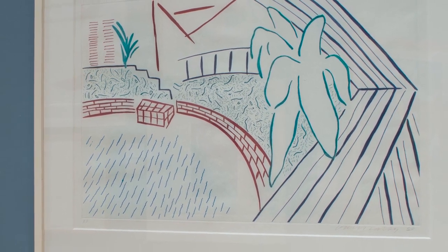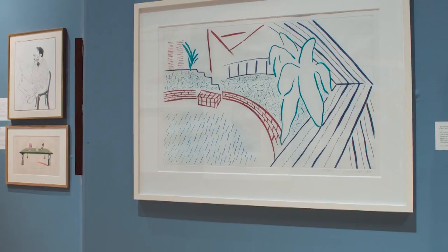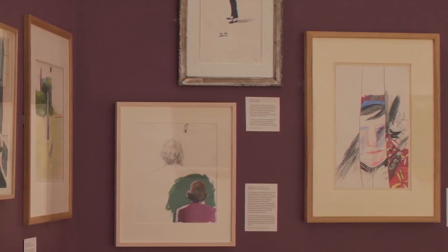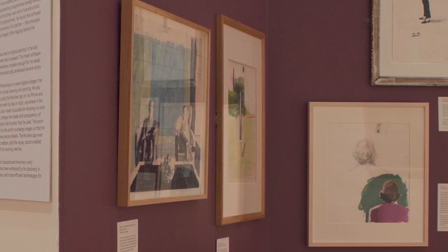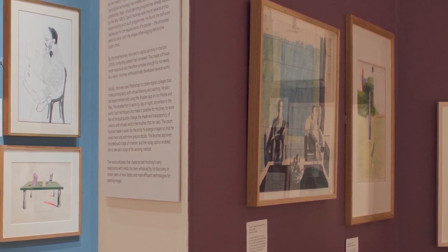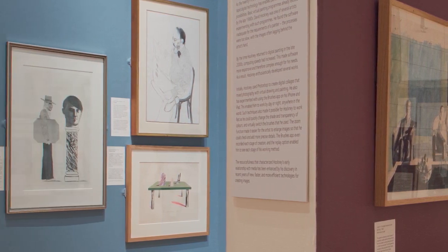Drawing is a vital aspect of Hockney's artistic process. During intense phases of painting, he always uses drawing as an accompanying medium in which he prepares for the final work. However, at the same time, he also gives drawing complete independence and considers it as having equal status with other media. As a result, his drawings are considered finished works in their own right.